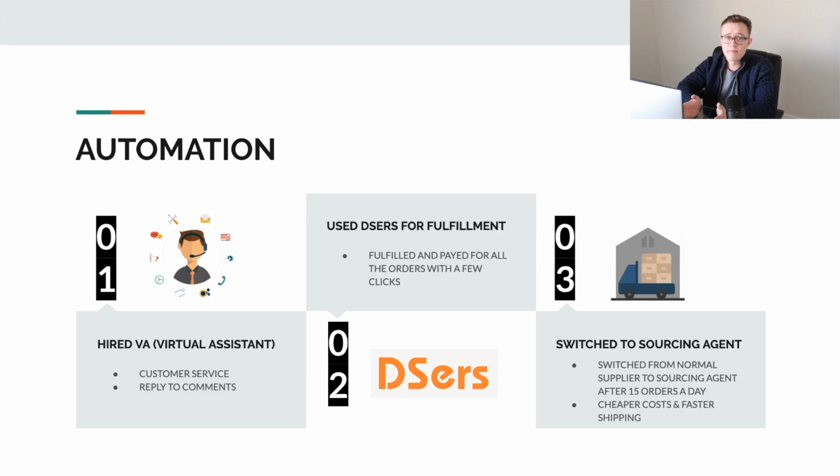And that's just how you save a lot of time. So for the fulfillment, I used an app called DSers, and this app is really good. Pretty much what you can do is fulfill all the orders with one click, and then pay for all of them with one click. It used to be where you had to go order by order with Oberlo, and that took a lot of time, and that's pretty much what you would also hire a virtual assistant for. But with this app, you don't have to do that.